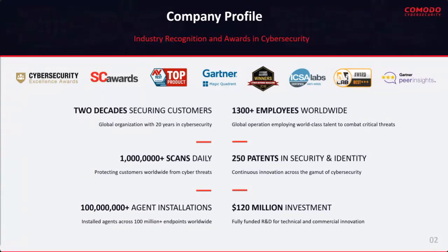So we leverage these agents with our threat intelligence, which allows us to do an analysis on anything that comes across the environment. We do about a million scans daily, and also we have over 1,300 employees. And as you can see, we've won several awards throughout the years, particularly for our auto-containment technology.